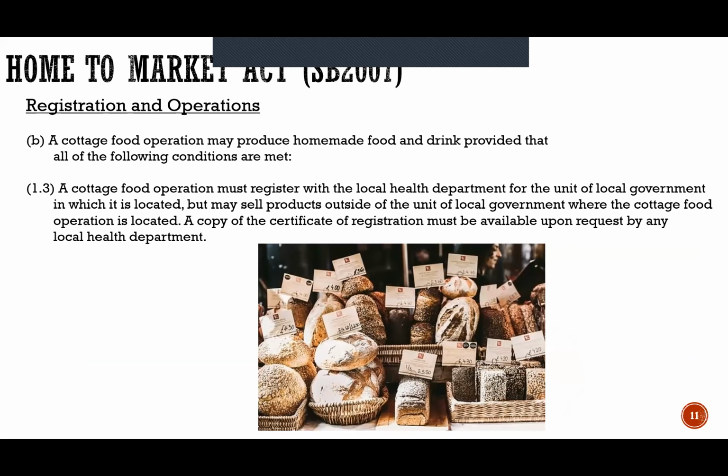Okay, so going through the act itself, the first part we'll talk about is registration and operations. A cottage food operator can make homemade foods and drinks when certain conditions are met. The first thing they're going to do is register with the local health department or local unit of government where they're preparing their product, not where they're going to sell it. Then they need to make sure that they have a copy of the certificate of registration or some other form that a health department that's going to follow up with them can access.